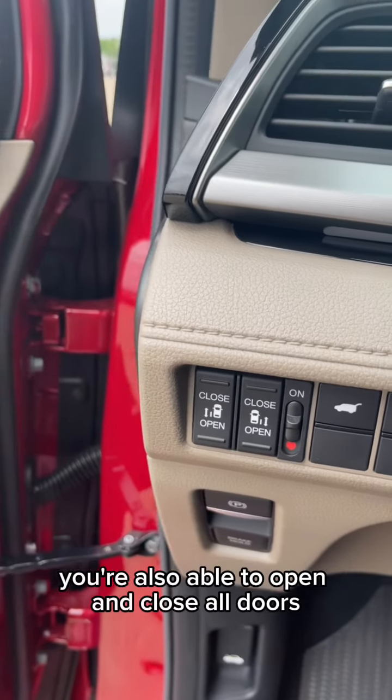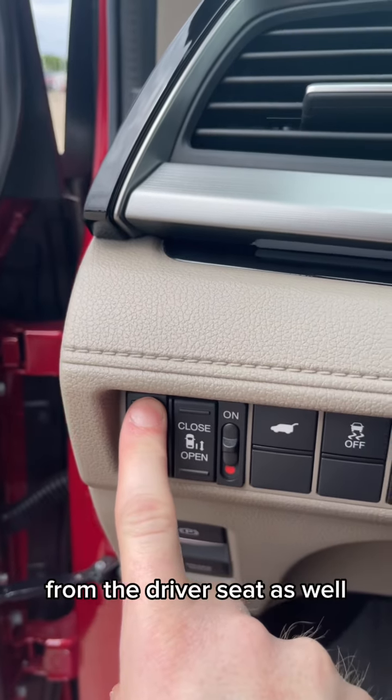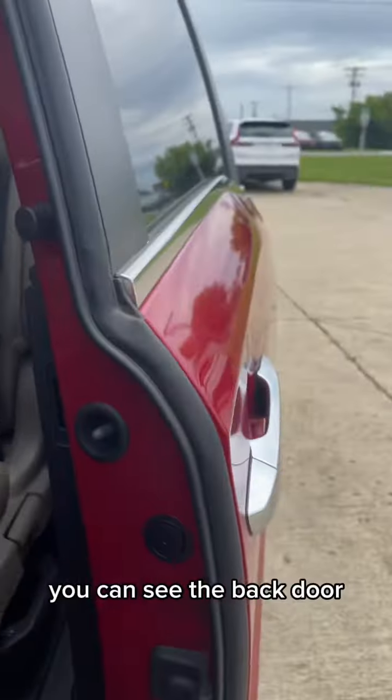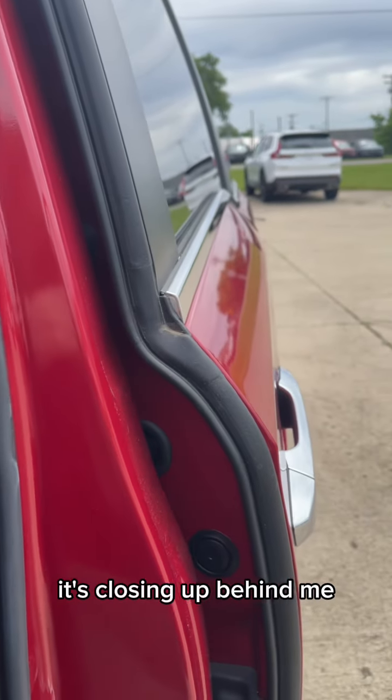You're also able to open and close all doors from the driver's seat as well, just with these buttons. I've got that closing. You can see this back door, it's closing up behind me.